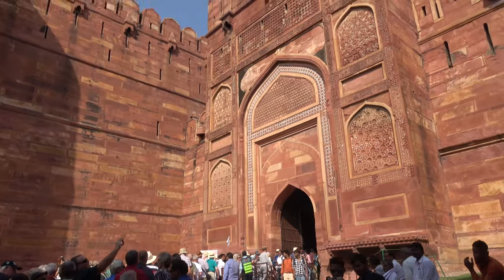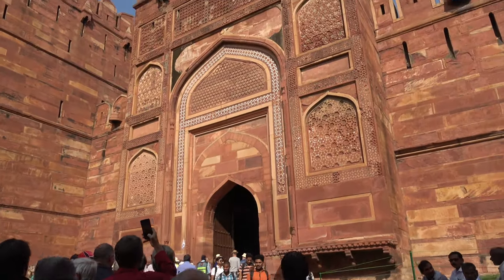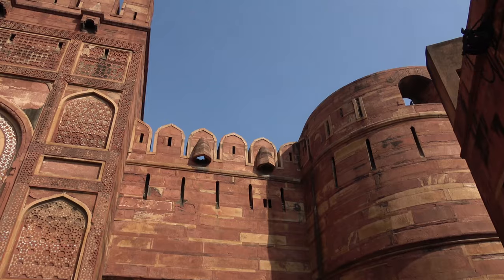This is the main gate of Agra Fort that tourists enter because the Indian military, and in particular the Parachute Brigade, is still using the northern portion of Agra Fort, and the Delhi Gate in that area of the fort cannot be used by the public.